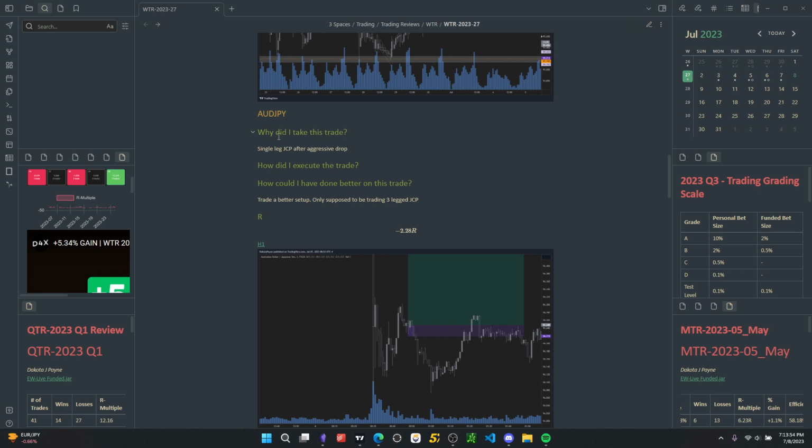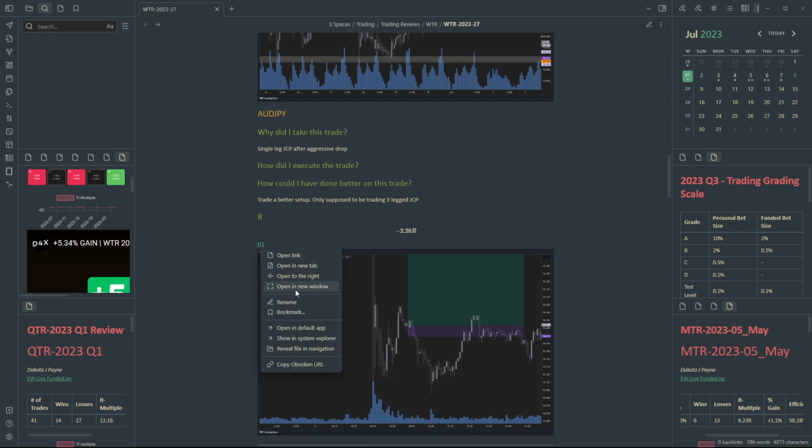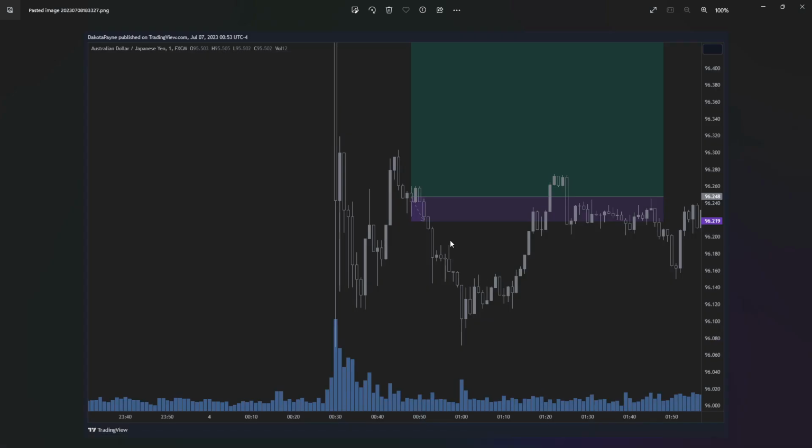Then again, AUDJPY, really focused on this pair for this week. Single leg JCP after aggressive drop, executed with a manual entry, and then SL was hit. Now, I shouldn't be trading this setup. Specifically, I took this setup out of my system for the third quarter, simply because I didn't get it too often in the second quarter, and it's a low performing setup. So I shouldn't have taken this position. But I really wanted to be in the market, and ended up taking it anyway against my better judgment.